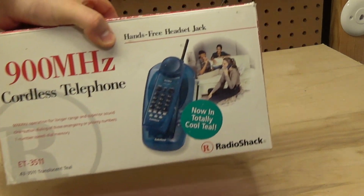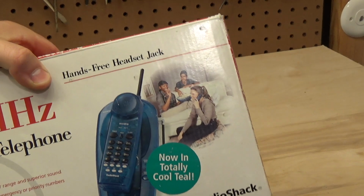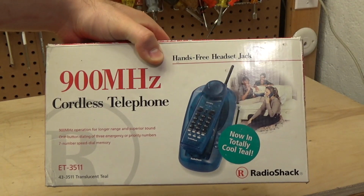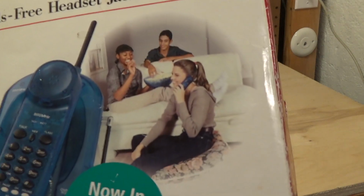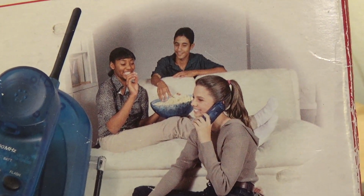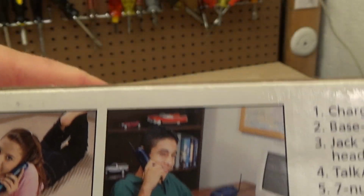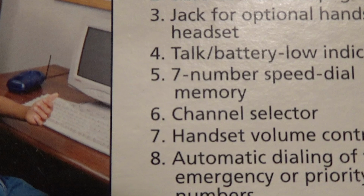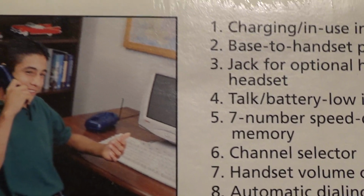Unlike that creepy Emerson box from earlier in the week, this box actually makes sense. It's got a nice aesthetic design. It's got multiple photographs featuring people using the telephone and inherently enjoying the telephone. We've got a picture of an old computer in the background there.